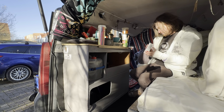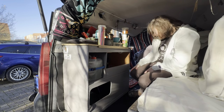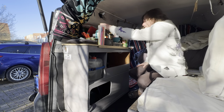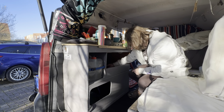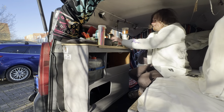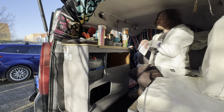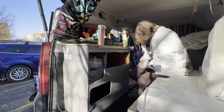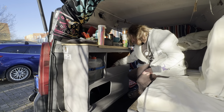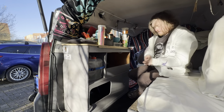Nice, we got. Oh, some cornflakes. Is the date still good on that? Yes, it is. It's good. Right, okay. Oh, come at you. Some more cutlery. Right, okay. Stickers as well. Okay. Oh look, and my torch.